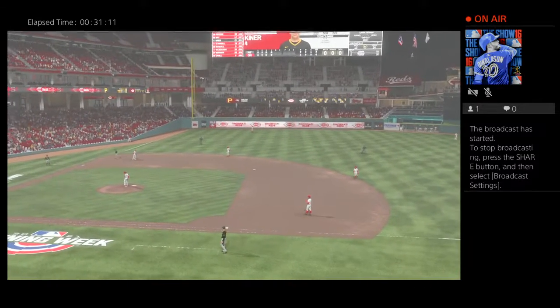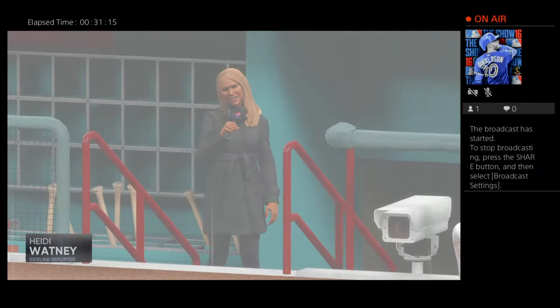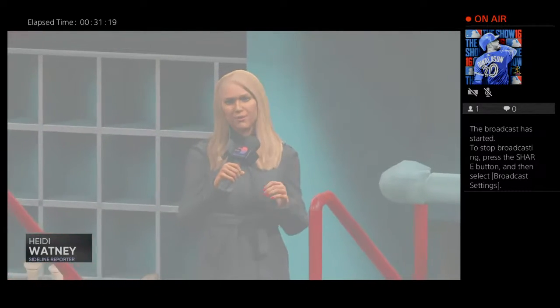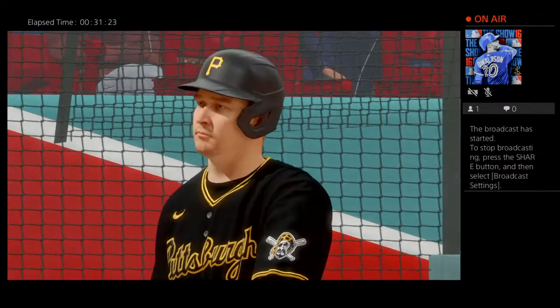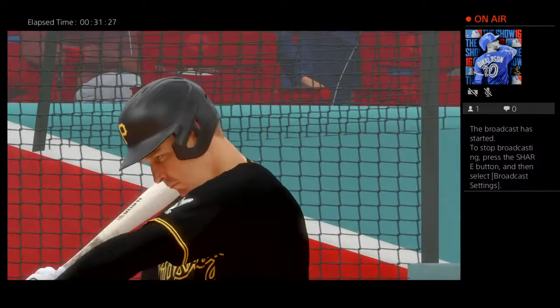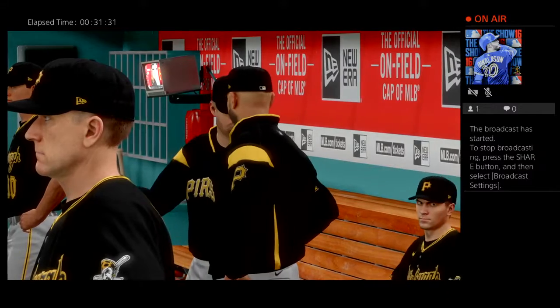Welcome back. Heidi Watney standing by as we get set for the top of the 5th. Matt, I had a chance to catch up with manager Derek Shelton during the commercial break about the Pirates offense. One thing he mentioned to me was the lack of discipline he's seeing out of their at-bats right now. He said their pitch selection has been the main reason for their struggles today, as far too often they've been swinging at pitches outside the strike zone.